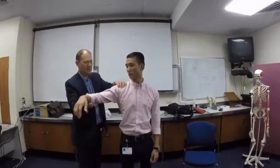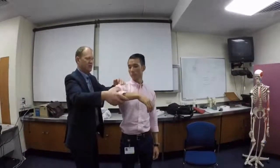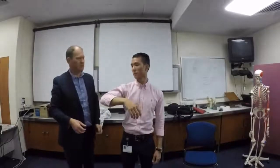For looking for posterior instability, you can do it lying flat or sitting up. You basically put your hand on the shoulder and push it backwards as you bring your arm across the chest. You're trying to subluxate the humeral head backwards.